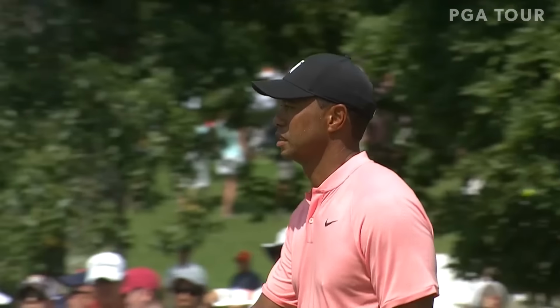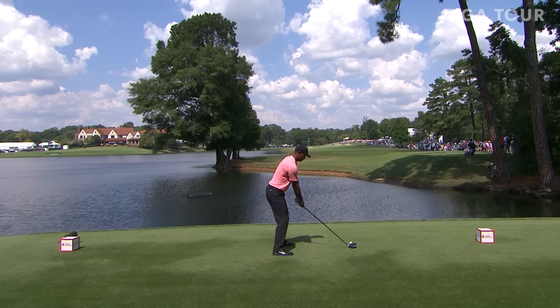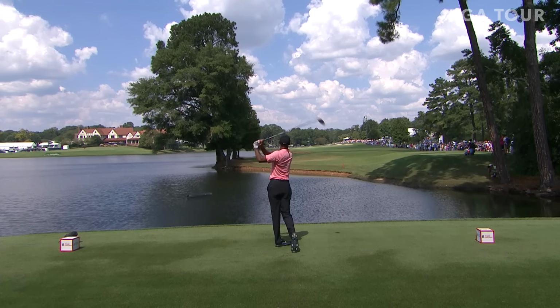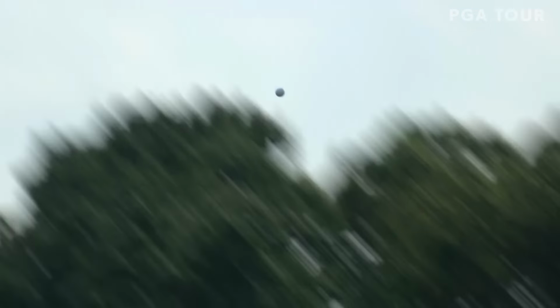So pays the price for the wayward drive. And just missed his first fairway of the day at the last, that one being right. But this is a tough tee shot. Water down the left. This starts down the left and cutting back. This is perfect. That is beautiful. Really well done there by Tiger.